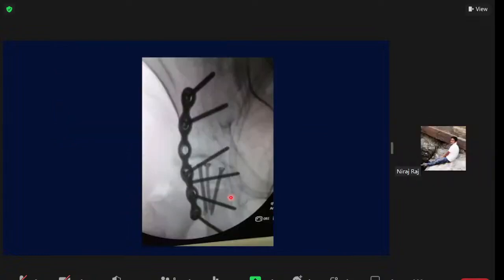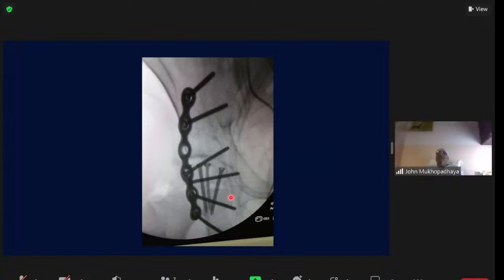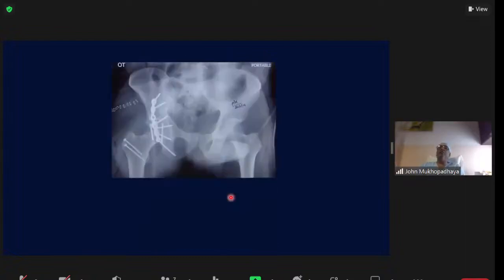These screws in the head are holding it, and that is the postoperative image and the x-rays postoperatively. Okay, you can see how the trochanter has fallen back, the head fracture has been nicely reduced, and the acetabulum is nicely fixed. So what do you expect in the follow-up?